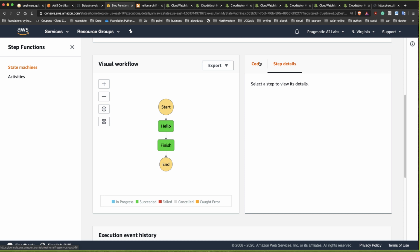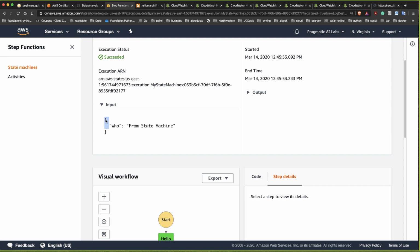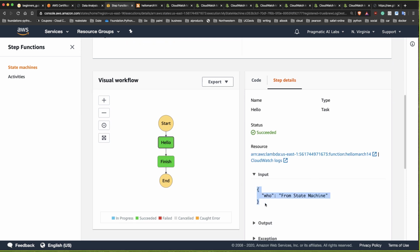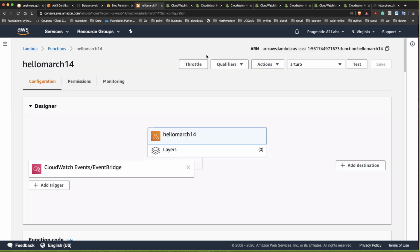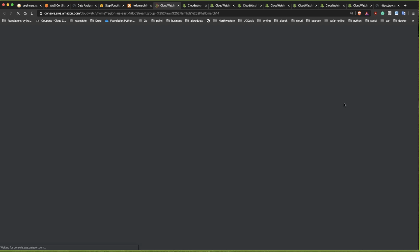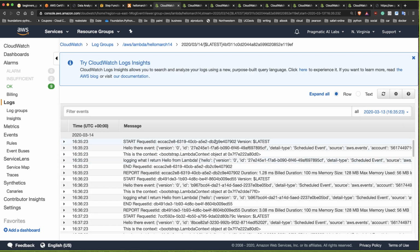Then we say start execution. It went through here and it was successful. And look, this is the input to our state machine. What's also really awesome is I can click on hello, and it will tell me what went in and what went out, right? Hello from Lambda, hello, who from state machine. Remember, we put that into our other Lambda function. If I go back here and go to monitoring, you can see that it was invoked, and I can also look at the logs and see that the state machine actually called my Lambda function.